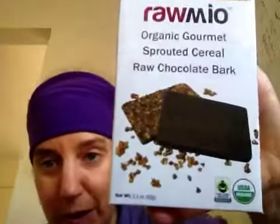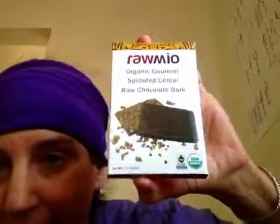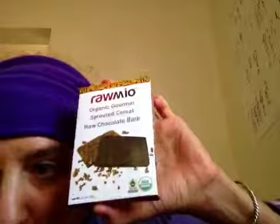I haven't actually tried them yet, but I don't doubt that they're really delicious. So let's start with the Organic Gourmet Sprouted Cereal Raw Chocolate Bark. Here you can see a picture of the cereal grains, to see what it looks like, and I'll show you the chocolate once I open it. So what does it have in here? Raw cacao nibs, coconut sugar, raw sprouted buckwheat, raw sprouted quinoa, raw cacao butter, and coconut sugar sweetened cacao nibs.